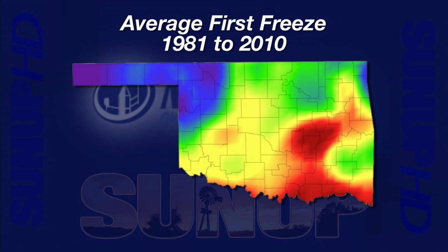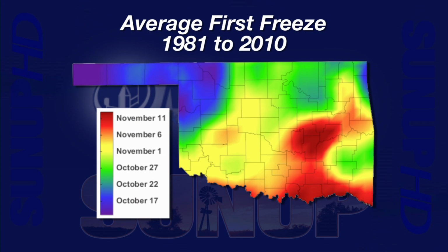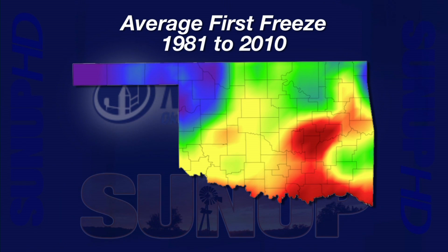A map of average freeze dates shows how these compare to earliest freeze dates. Average first freeze dates in the Panhandle are in mid-October. Green areas fall closer to October 27th, and yellow areas around November 1st. For red areas, the average first freeze is closer to November 8th.